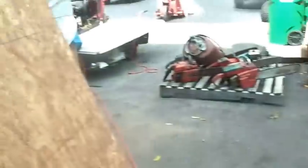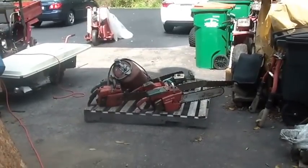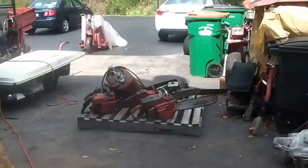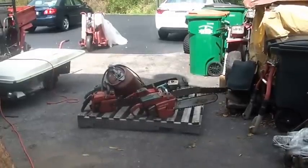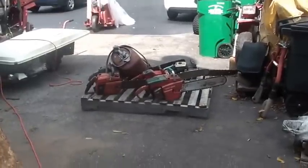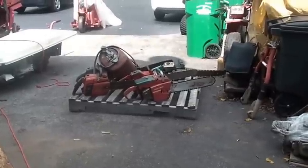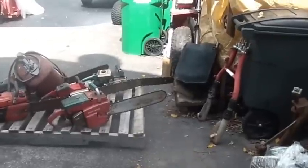Chainsaws are one of those things that have gotten cheap enough. I don't go out and cut cords and cords of wood. I just don't do that. Around me, it costs about $200 to have a cord of wood delivered. It shows up, they dump it, all I have to do is stack it. For me to go out back with a trailer, cut a cord of wood, one trailer load at a time, load it up, bring it around, split it, stack it, I'm looking at days worth of work. If I get somebody to help me, I have to pay them.